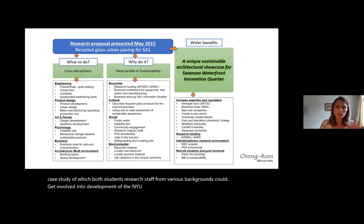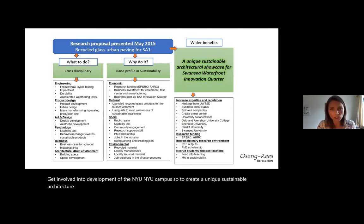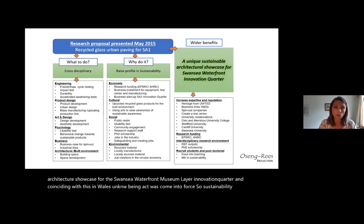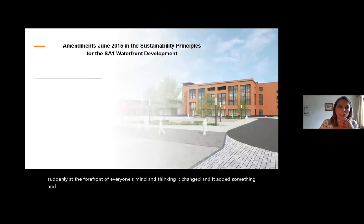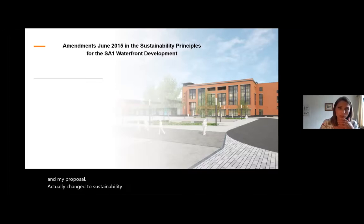So to create a unique, sustainable architectural showcase for the Swansea Waterfront Museum, Innovation Quarter. And coinciding with this in Wales, a new Wellbeing Act came into force. So sustainability was suddenly at the forefront of everyone's mind and thinking. It changed and it added something. And my proposal actually changed the sustainability principle for the waterfront development.